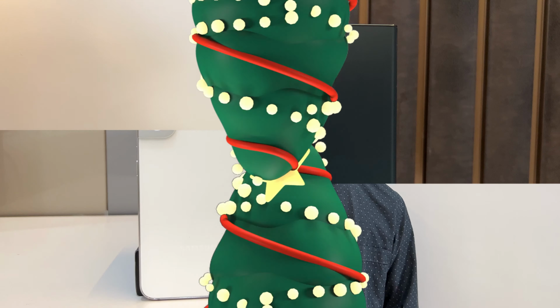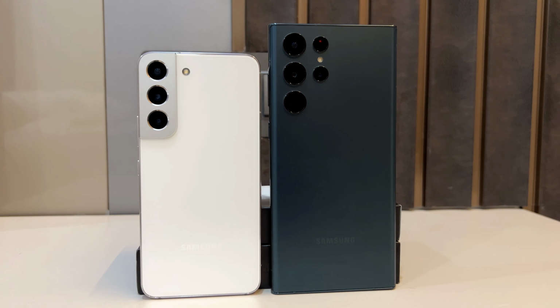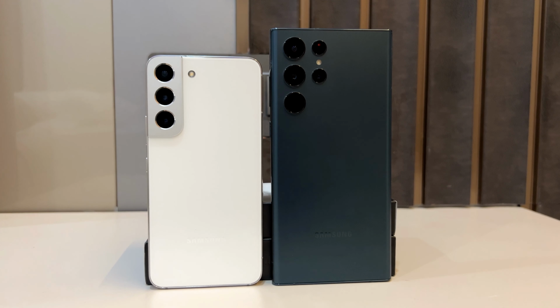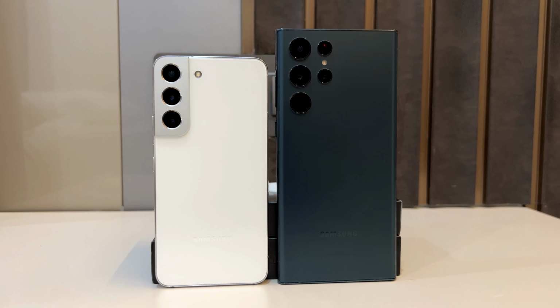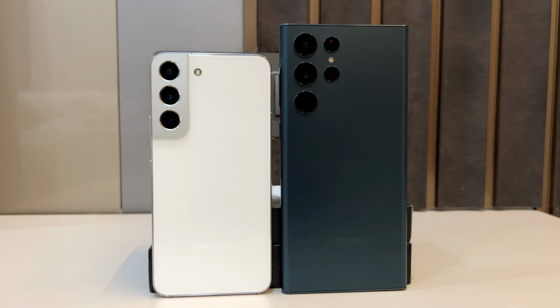Let's find out. So here they are, and if we talk about the back of the phone, I actually don't like the color choices this time around in the entire S22 lineup. They all are pretty dumb in my opinion. But here the S22 in white and the Ultra in green. But if you keep the colors aside, both have a matte finish on the back which avoids the fingerprints from showing, and I think matte finish is the right way of doing glass backs.